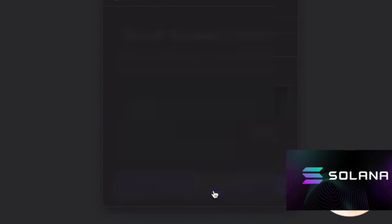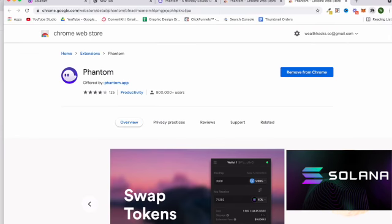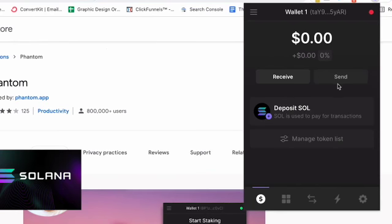So write down that phrase, say I saved it somewhere, and then you'll make some kind of password. And once you're all set up and ready to go, you'll see when you click your extensions button right here, we have the extension Phantom, and it's going to open up the extension, and this is what you're looking at right here. Now it's built a wallet and it's built an address, okay?